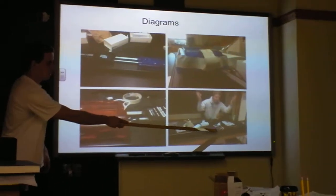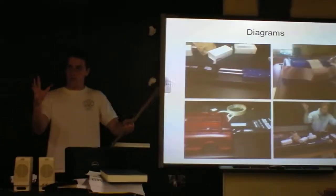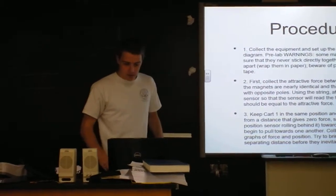This is an up close of how we had to use a ton of tape with the magnets, a good amount of tape, or else they'd separate. It was really frustrating because once you get super close, the magnets would typically just go towards each other, and it's tough.